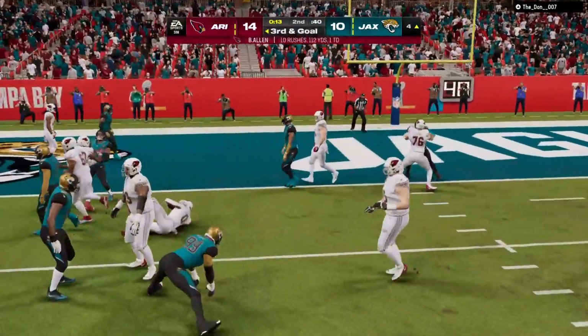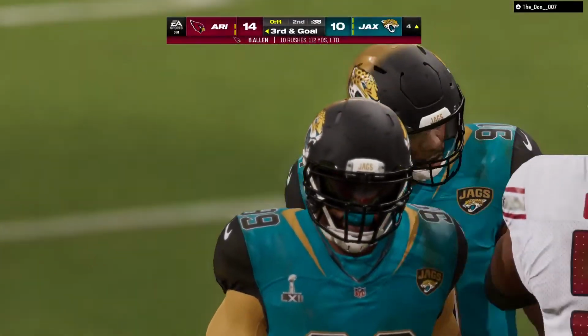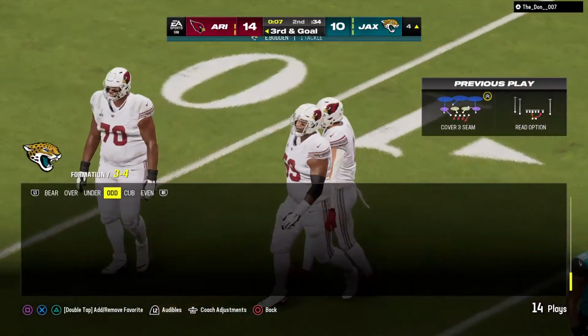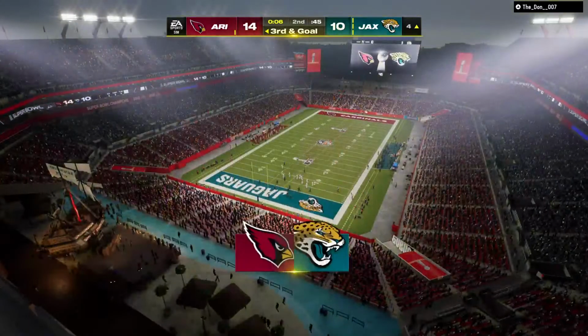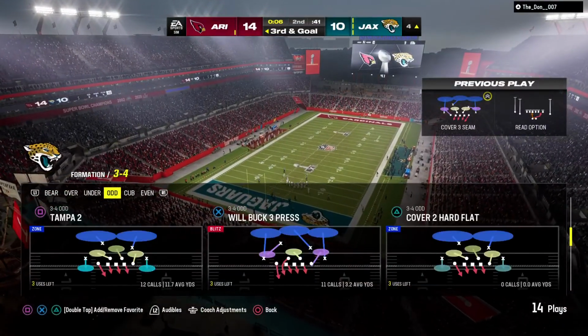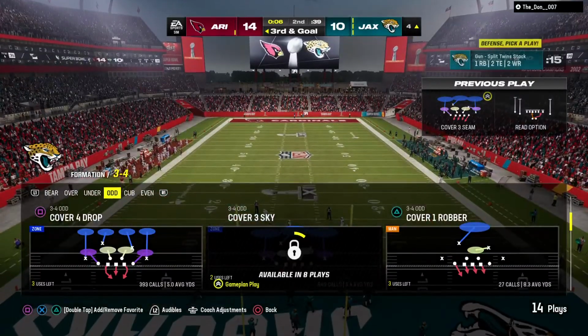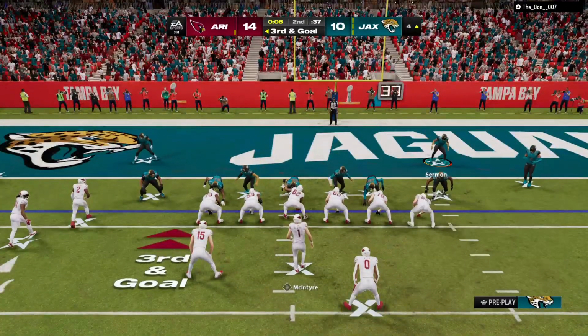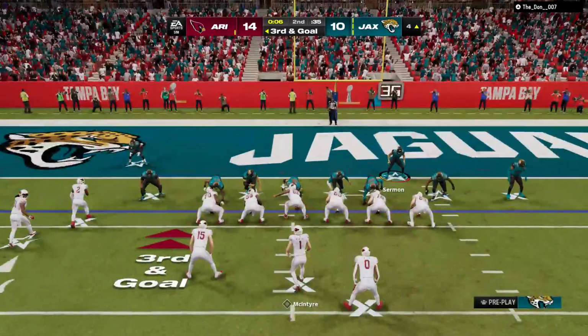From the gun, they'll try to run it. And he's maybe going to get this back to the 4, but that's about all. It'll go as no gain on the play, and now they're looking at a 3rd and goal. Now a timeout taken. Perhaps a chance for one more quick play and then another timeout if they hurry. We'll see. 3rd and goal, a big play in this Super Bowl.